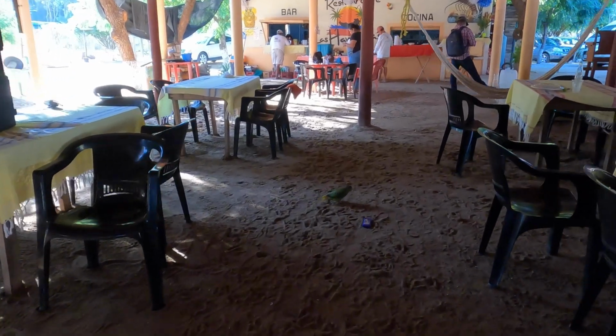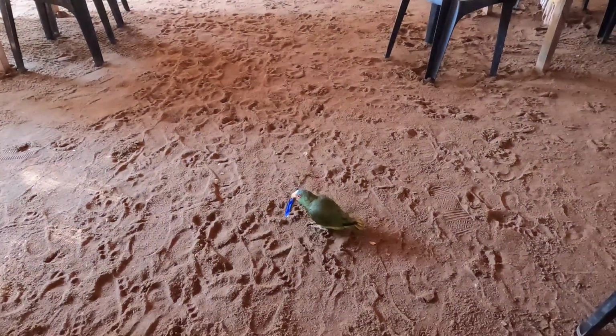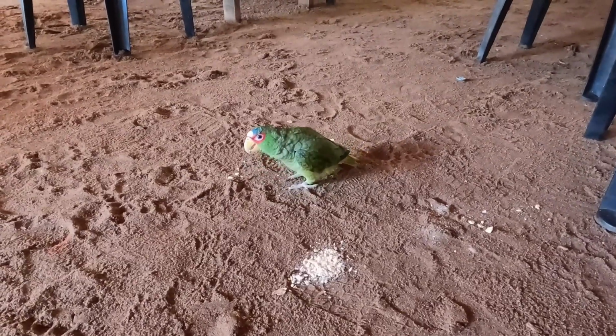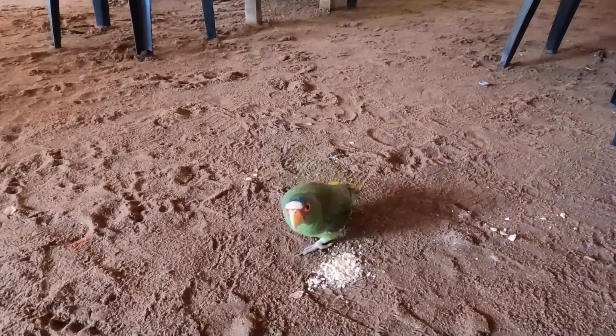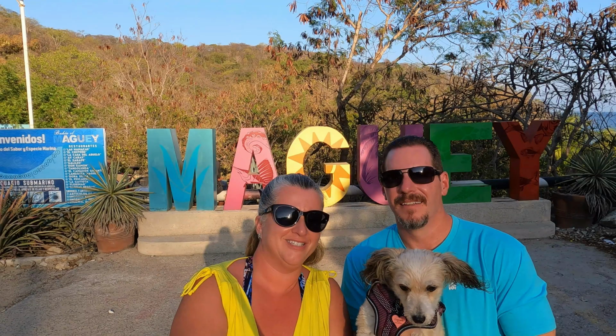Just as we were about to leave, a wild parrot flew into the restaurant and asked me to open a pack of saltines for him. We made sure to snap a family photo before making the short ride back to our Airbnb.